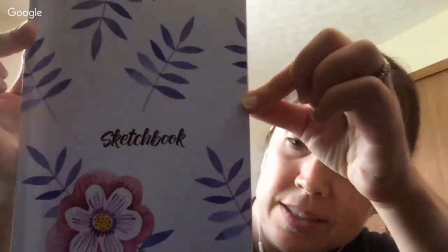Is that 8.5 by 11? No, that's 6x9. Here's a sketchbook, and this is all blank. Oh wow, those are really cool. Thanks. I actually like quotes too, so I put up a couple of quote books. Hopefully that'll come out good.